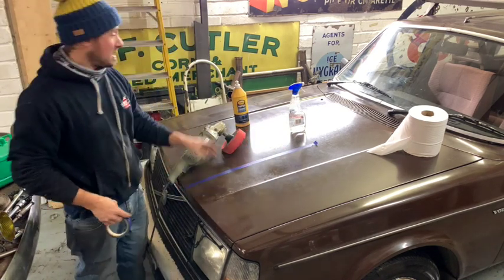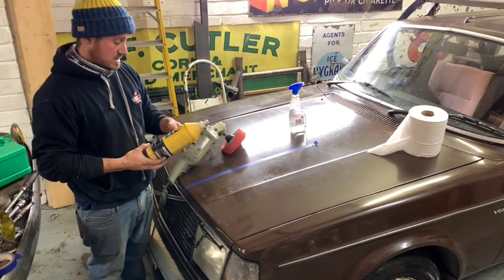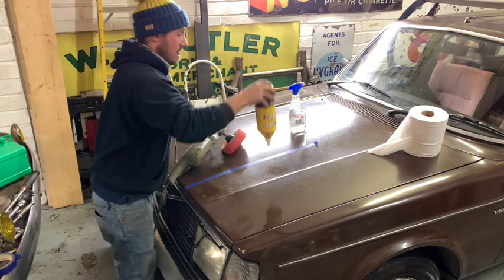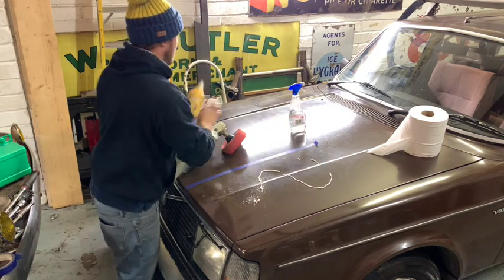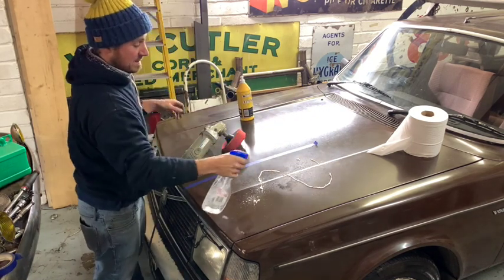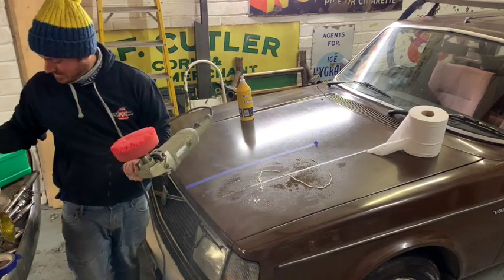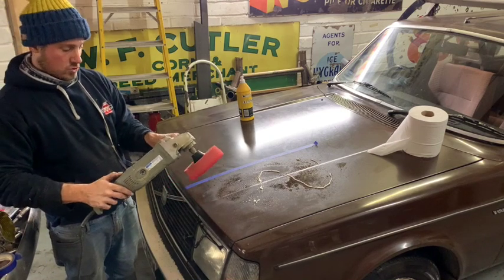Let's give it a go. This stuff sticks to it, once it gets on stuff, it's a bit of a bug to get out, a bit like toothpaste. So try not to splat it everywhere. I'll try. Let's do a little bit of corner of this bonnet. A bit of moisture into the sponge. Whoa. Right.